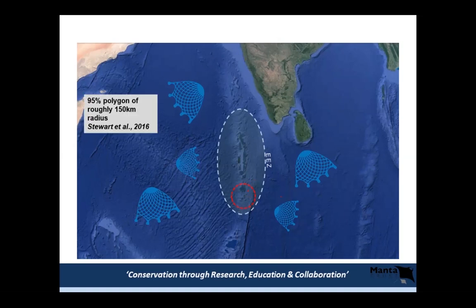If we go back to that paper by Josh Stewart, they figured that 95% of the time mantas were staying within a roughly 150 kilometer radius. So if we plot that around Fulhadhoo, again, that whole entire habitat range lies within the EEZ, which is perfect. However, that's assuming that the location is centered around Fulhadhoo. If Fulhadhoo is on the edge of that habitat range and the mantas are swimming off elsewhere, suddenly that habitat range extends past the EEZ and they are vulnerable.